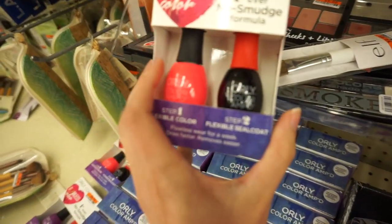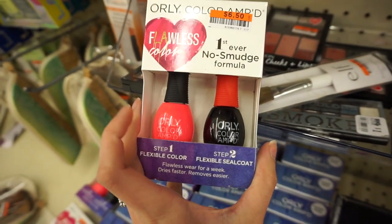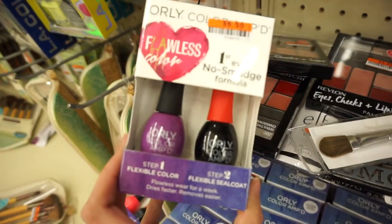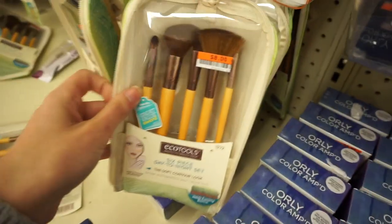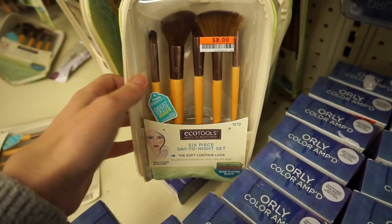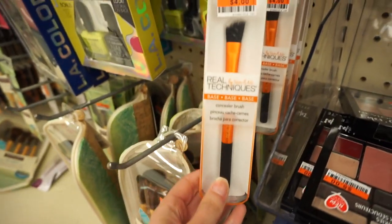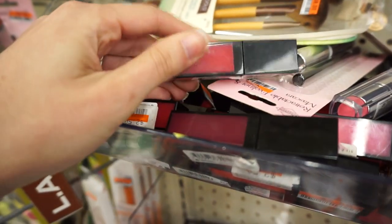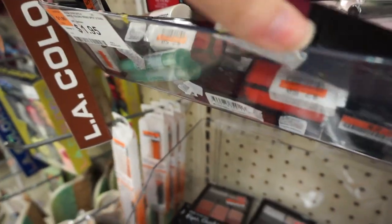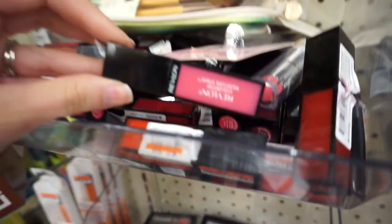Orly Color Blast. Actually, these are really good. The Orly Neons. This is $6.50. Also have a purple one right here. This is $6.50. Really nice set of Equal Tools brushes. This is their old packaging. This is $8. Real Techniques brush for $4. Color Stay Moisture Stains. I have not tried these, but they have like a pink. That looks really pretty.